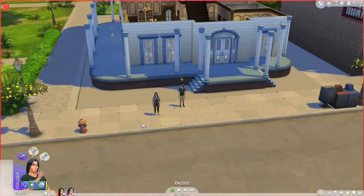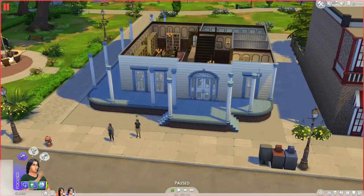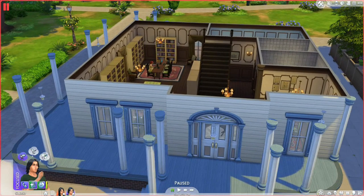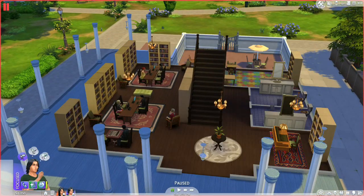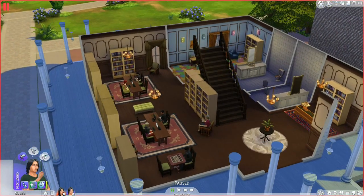But Tate's feeling awfully focused right now. So we'll have him go in and do a little bit of reading too, because he's a bit of a bookworm. Or I really should say he'll follow his sister to the ends of the earth. So we'll follow them in. And meanwhile, this is the little library, and I really like it.